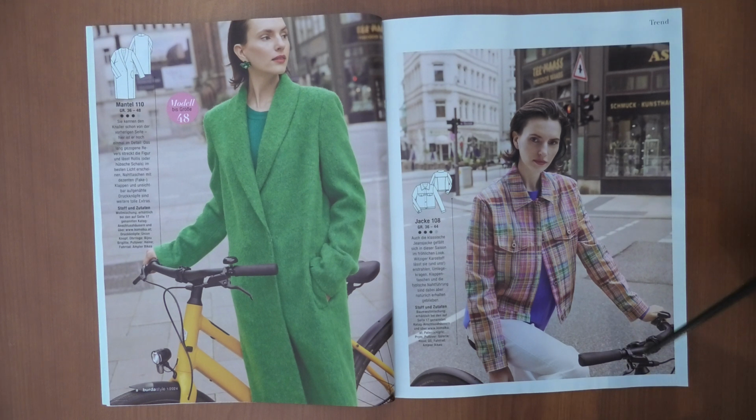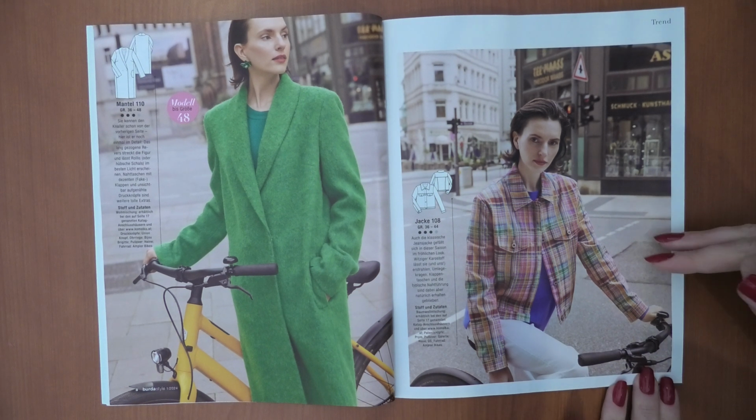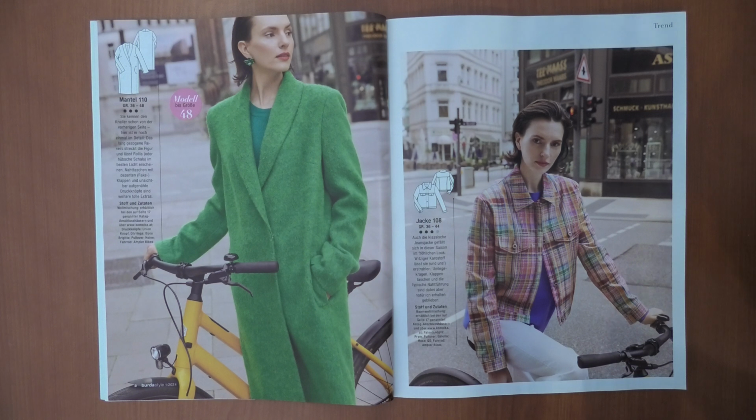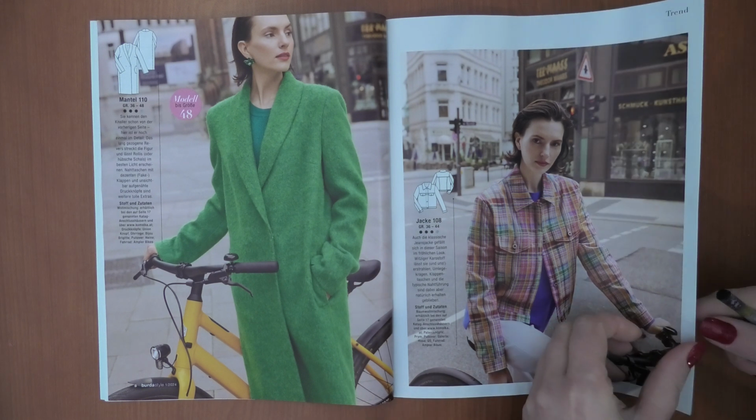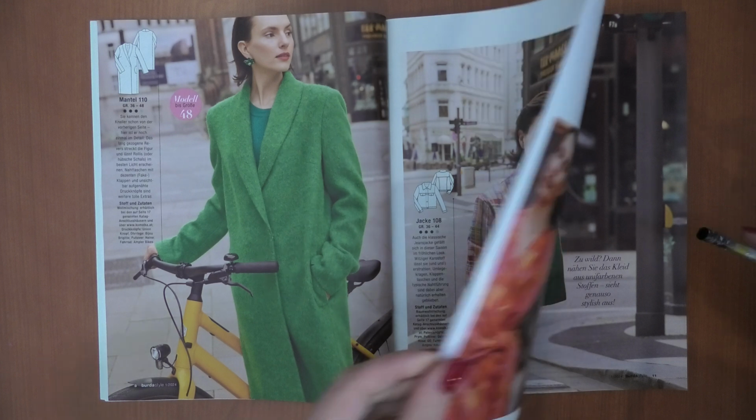Why I find it strange, because at the end of the magazine you see that in the sneak preview from next month, the denim jacket is a big thing in the next Burda issue. So why you should put a jacket like this in this one when the next one is going to be the denim jacket issue.